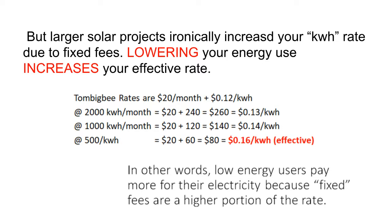Maybe there's a swimming pool or a hot tub on an electric heater where the usage can go even higher than this. And so there should be no surprise. There's a big, wide difference between the amount of electricity someone uses.